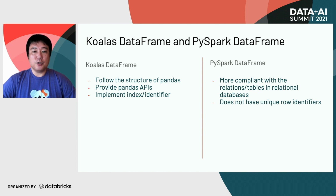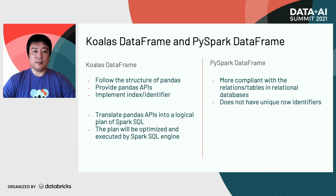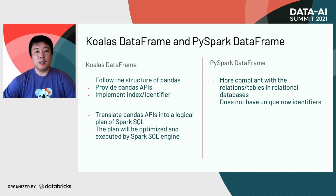On the other hand, PySpark data frame is more compliant with the relations or tables in relational databases. So the PySpark APIs are rather only essential to perform relational operations. Even if Koalas objects have the same APIs as PySpark's, the behavior will be different since it follows Pandas behavior.